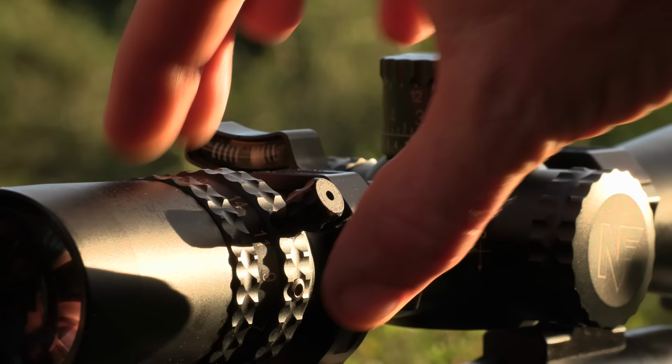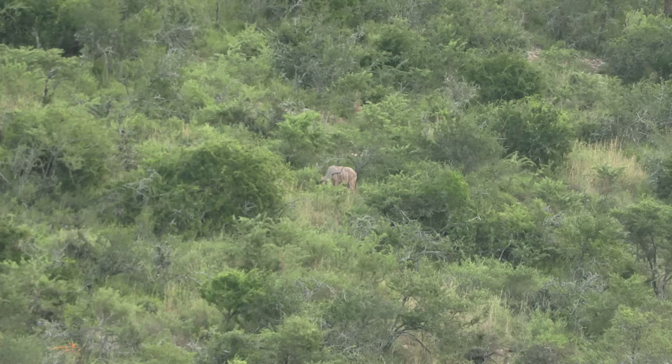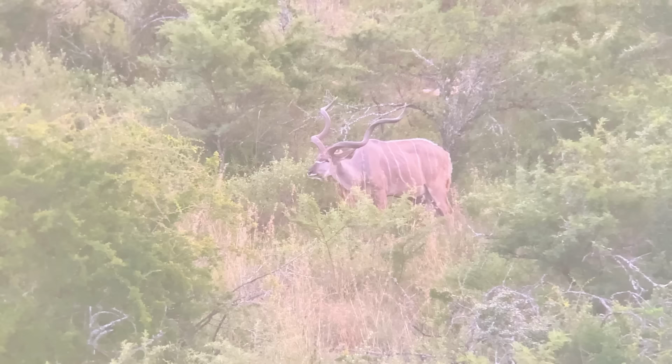Out. I'll leave it zoomed out. Pick a bush, pick a rock, pick a very small spot. There's his horns facing us straight now. There, he just picked his head up. That's the correct bull. Pick his head up.